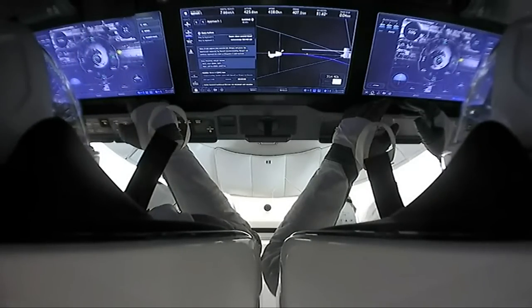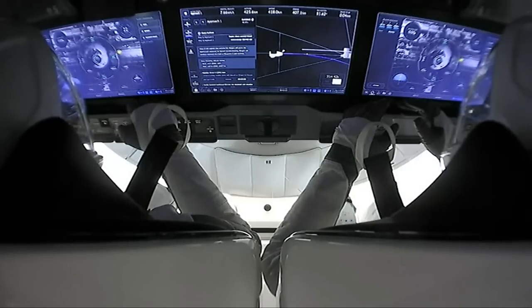SpaceX Dragon, visors are down. Copy, visors are down.